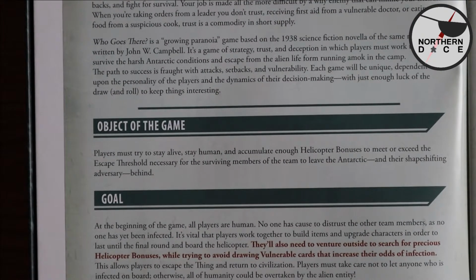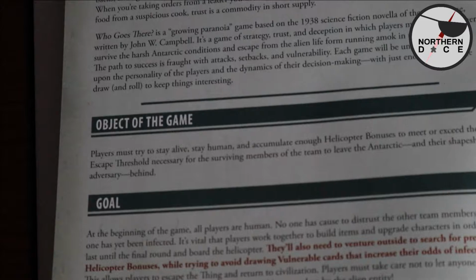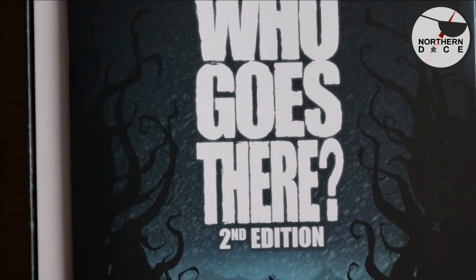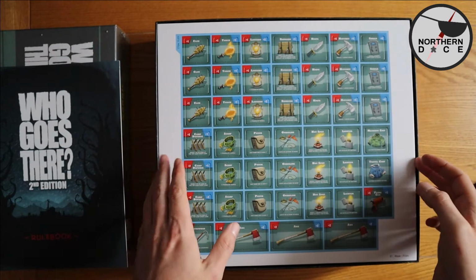So the object of the game is, as it says here, you must try and stay alive, stay human, and accumulate enough helicopter bonuses to meet or exceed the escape threshold necessary to escape, and leave the Antarctic and their shape-shifting adversary behind. But what that doesn't say is the goal for the alien, which of course is going to be to prevent that.